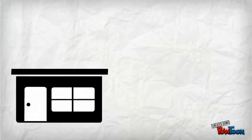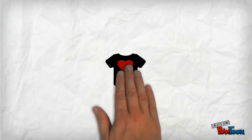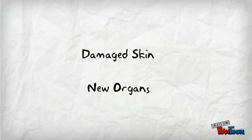Despite its use in the industrial and commercial sector, 3D printing has found its way into the medical world as well. One of the most significant uses of 3D printing is bioink, ink that is compatible with living tissues. This means it can be used to replace damaged skin or create entire organs from scratch.